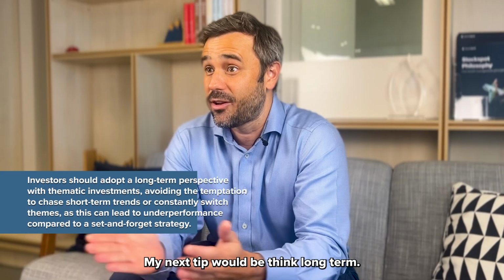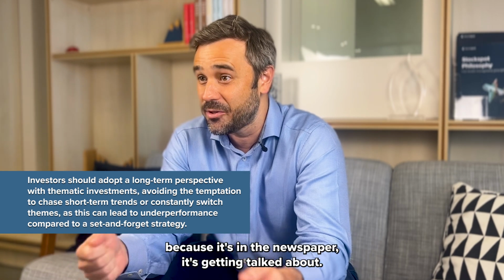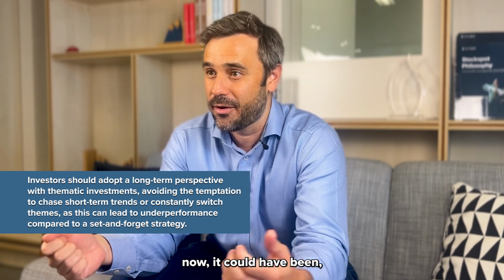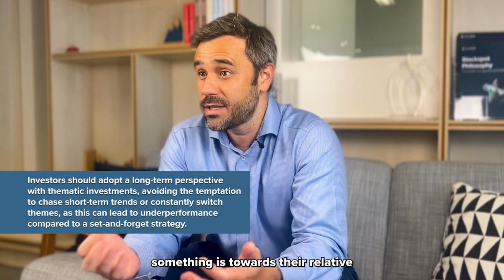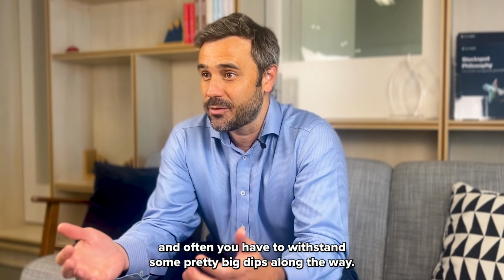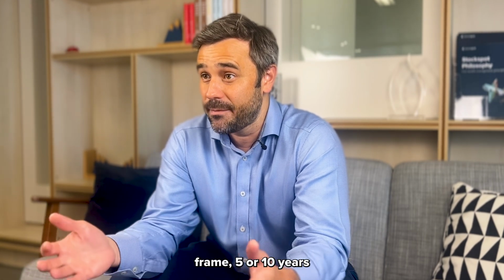My next tip would be think long term. So I see a great number of mistakes made in thematics where people get excited about something because it's in the newspaper, it's getting talked about. AI is a great example now. It could have been battery stocks a few years ago, but generally when everyone's talking about something is towards the relative peak in the short term of performance, and often you have to withstand some pretty big dips along the way. And so if you are getting involved in thematics, make sure you've got the right time frame.